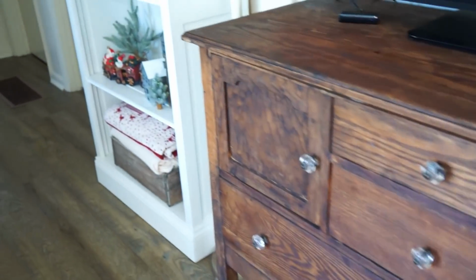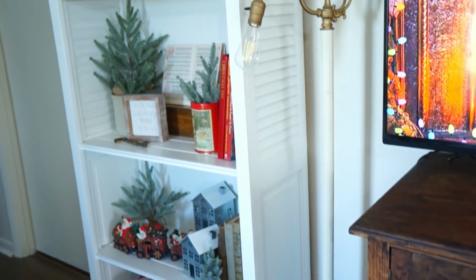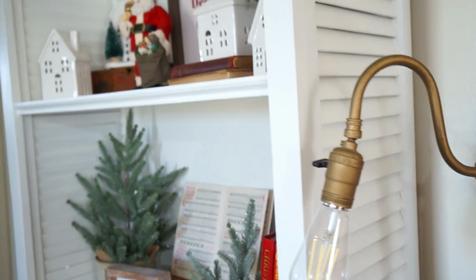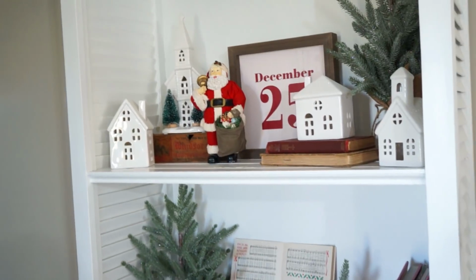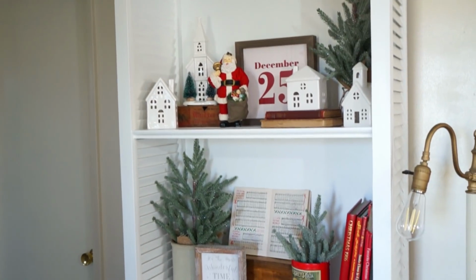And then over here, this is where, like I said, now I have the bookshelf, and then I have my little vintage lamp right here in this corner. And there's definitely a lot of stuff in this space. I definitely filled these shelves in good, but I like how it's all contained in this one little area so it doesn't seem too cluttered.